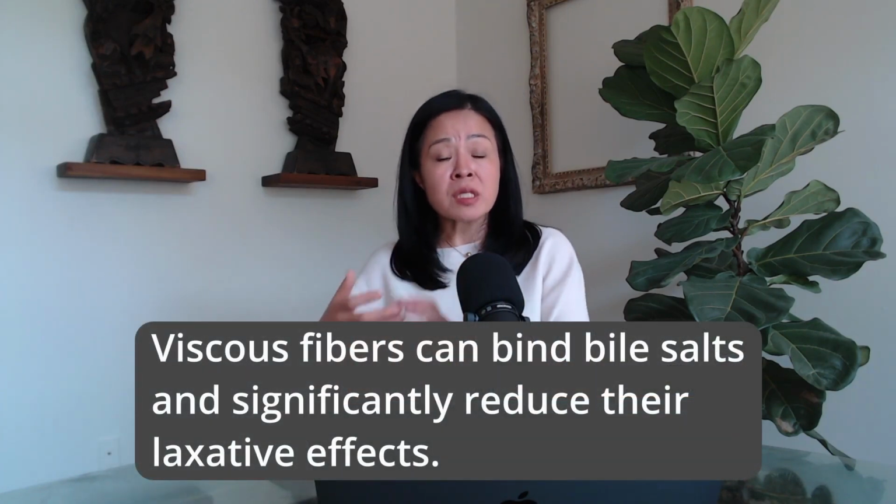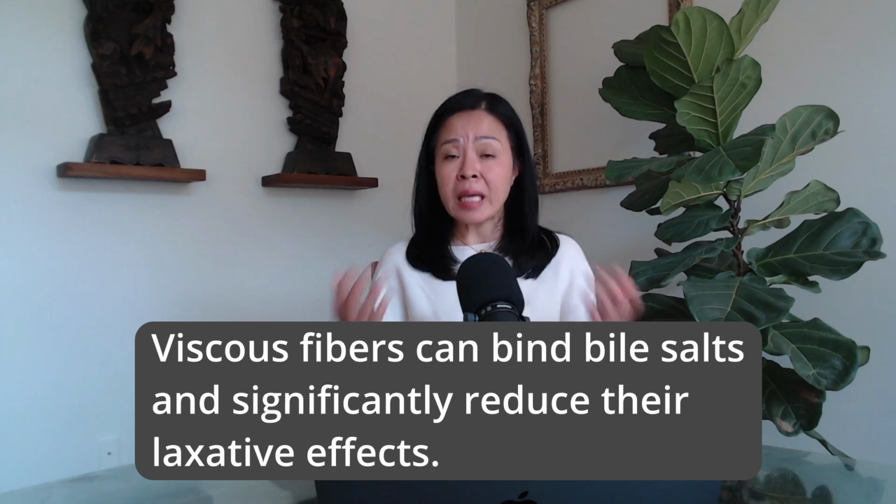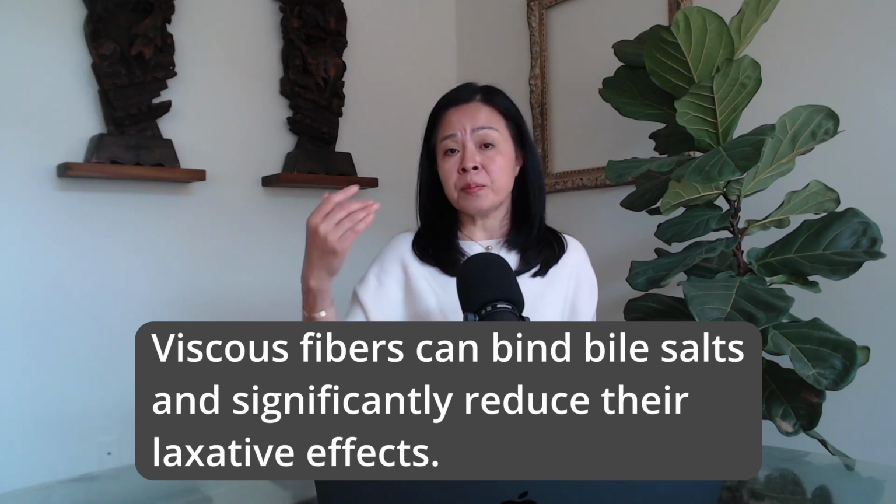Another consideration is about fiber or food's ability to bind bile salts, because bile salts are also very strong laxatives. Under normal conditions, bile salts are reabsorbed in the small intestines back to the liver for reuse. But when the digestive tract is affected by chemotherapy or immunotherapy, its ability to absorb bile salts may be compromised. So when a good amount of bile salts get to the colon, they become laxatives. But if we use fiber, especially viscous fiber, to bind bile salts, their ability to cause diarrhea is significantly diminished. Again, potatoes and oats are the type of foods rich in viscous fiber that can bind bile salts.